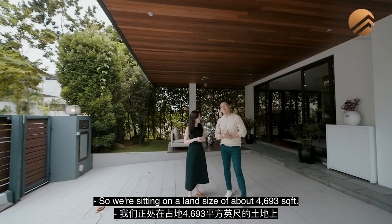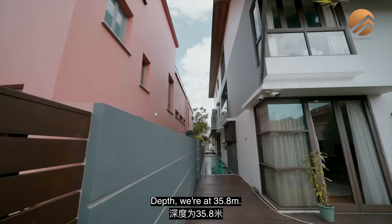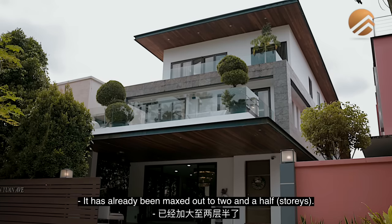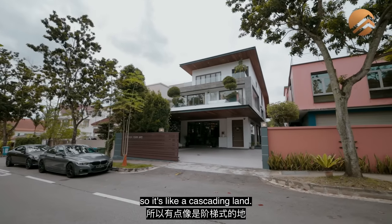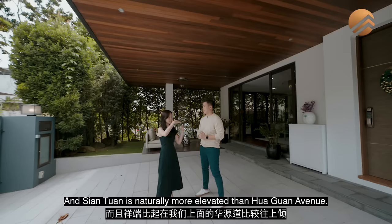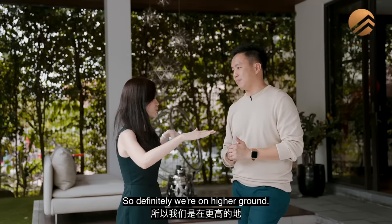Land size of about 4693 square feet. In terms of frontage, this is 12.2. Depth, we're at 35.8. It has already been maxed out to 2.5. The land is slightly elevated. It's like a cascading land, and Sian Tuan is naturally more elevated than Hua Guan Avenue. So definitely we're on higher ground.